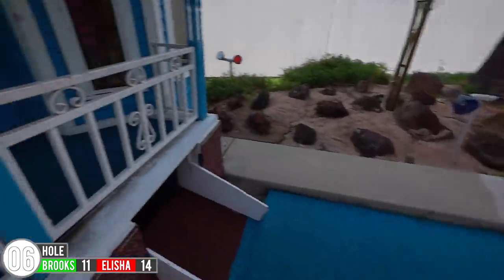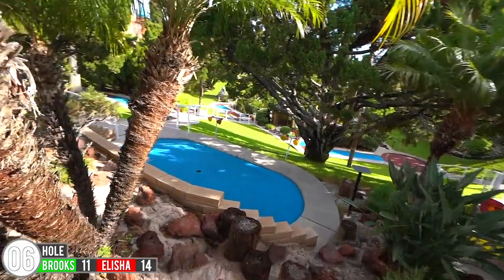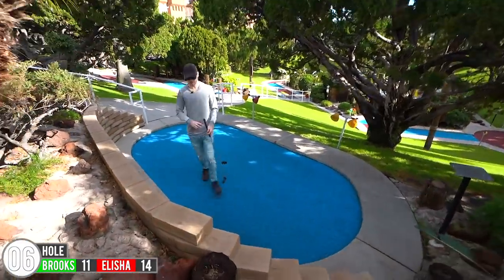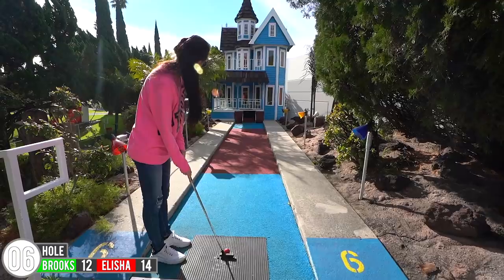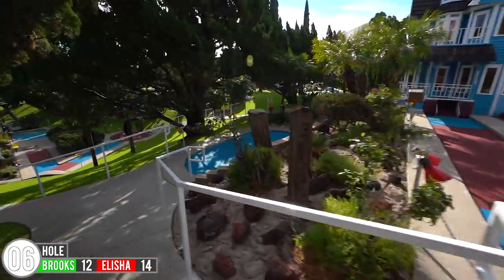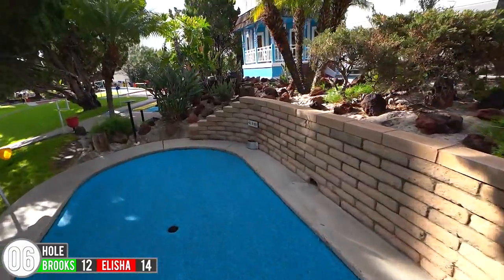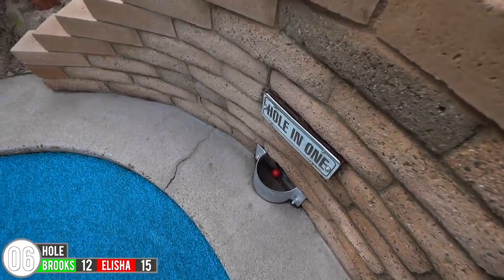Come on, come on. Yeah, so that should theoretically, when it comes down here, yeah, it did it, it's right here. Hole in one, all right. It's looking good, it's in. So it should now come down here. There, yours almost hopped out of it. There you go, hole in one for Alicia.